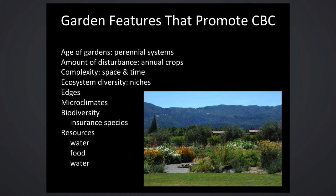But we also have age of gardens, and there's a lot of disturbance. A lot of agriculturists continue their tilling and turning the soil. There's a lot of disturbance. So things like the soldier beetles we were talking about have difficulty getting established. Gardens, especially as they age, are wonderful perennial systems, and they are far more complex. And we're going to touch on some of these other things in the next slides. So I'm not going to go over those things immediately.